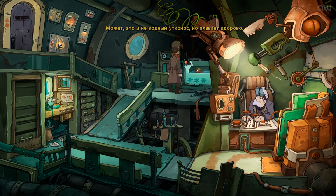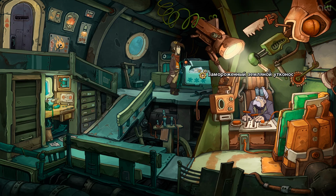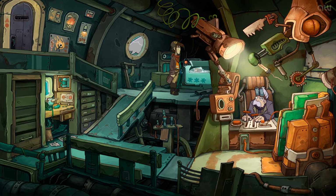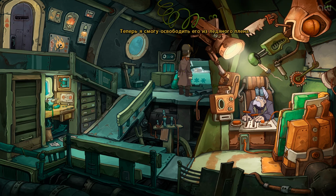It may not be a water platypus, but it swims like one. That is by far the coolest platypus in the city. I should be able to free it from the ice with that. Ah! Cold!